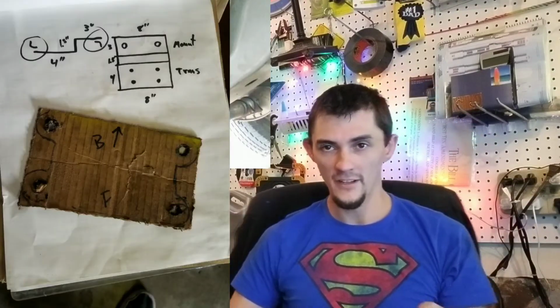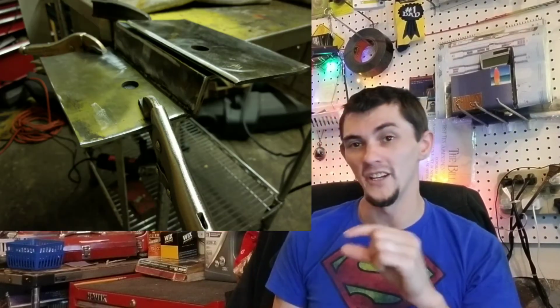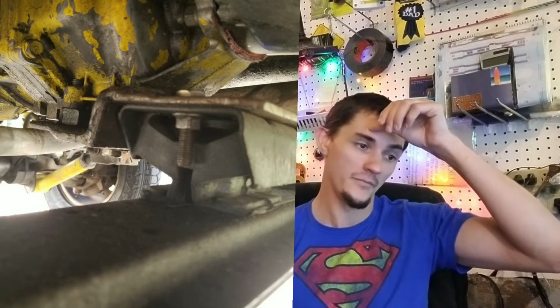A few minutes later, I actually did come back and look at that. I went with 1/4 inch thick steel, welded that right in there. Yeah, that's way beefier. But this is one other thing in your hunts.